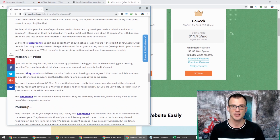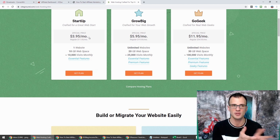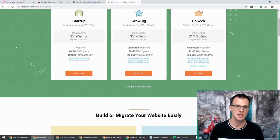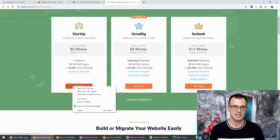And price-wise, they are priced at around the same as most other web hosts, $3.95 US a month. Okay, maybe you'll get somewhere a web host for $3.50 or something like that, but unless you know another really great host, SiteGround is going to be amongst the best and amongst the cheapest. So what I recommend for you guys to do, unless you know that you need one of these bigger plans, just grab the startup and click Get Plan.